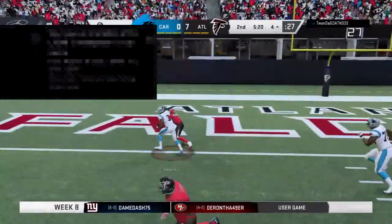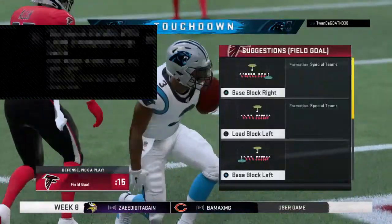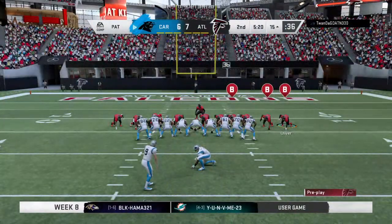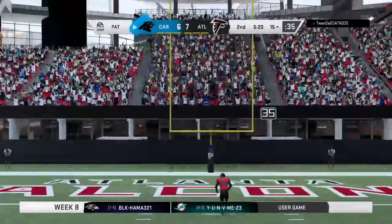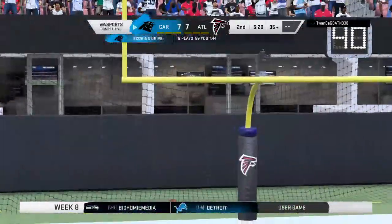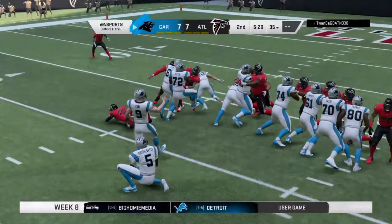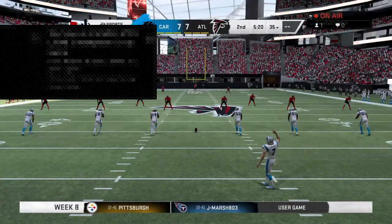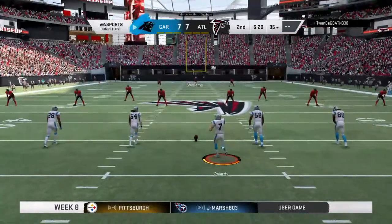Now a handoff here to his running back. And he takes it into the end zone for a Panthers touchdown. A great play there. Hitting double digits with his 10th touchdown of the season. As they are now on the board here in the first half. Extra point try good by Gano. And we are tied at 7. So all even at 7 now as they kick it away.